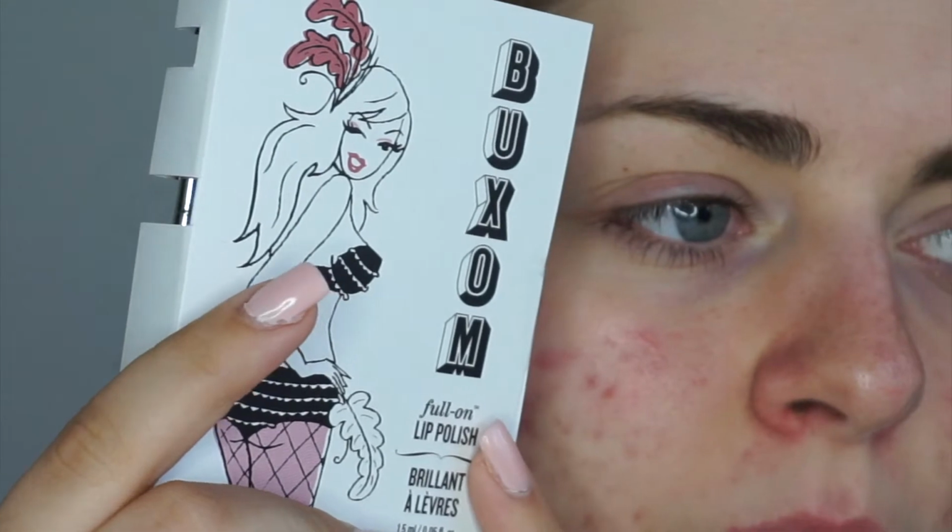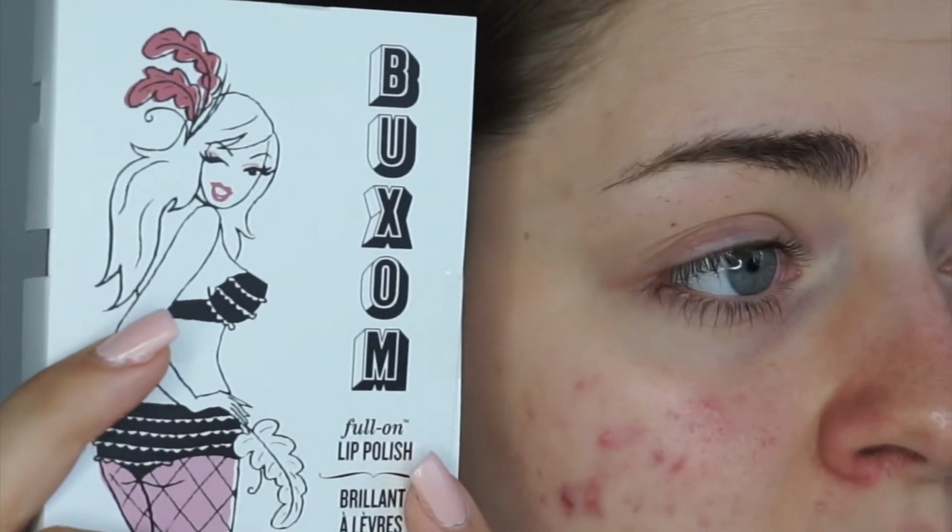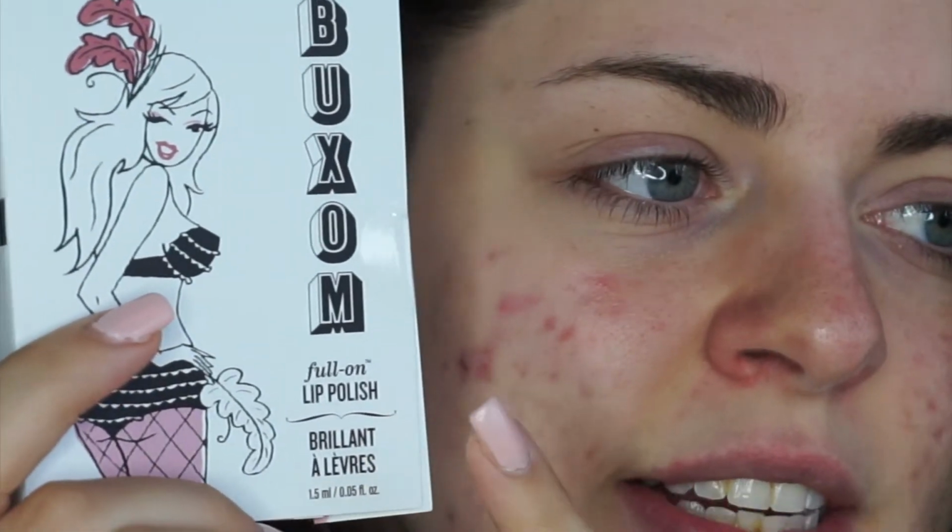And then I got a couple of point perks. I'm so terrible about spending my points. I probably spend them way too quickly. But I've been wanting the Buxom Full-On Lip Cream in the shade Dolly, which this is not. It's the Full-On Lip Polish in the shade Dolly, which I believe the only difference is that this one has little shimmers in it.